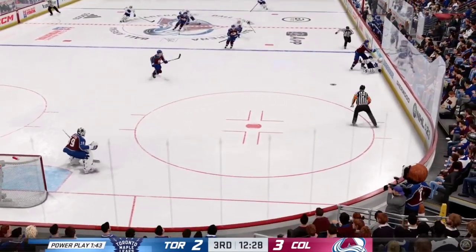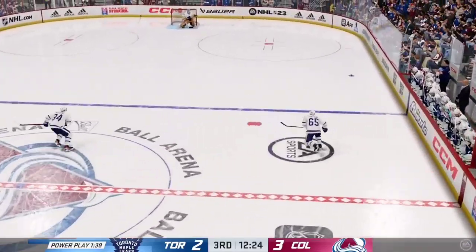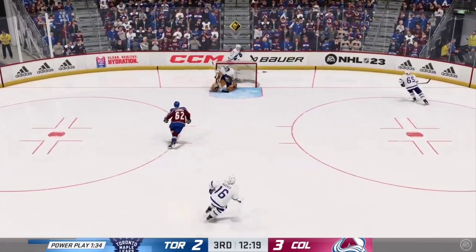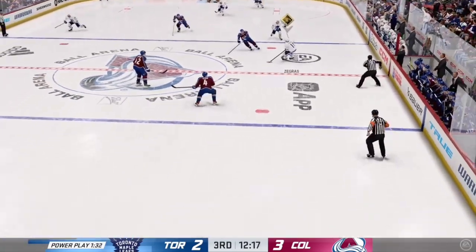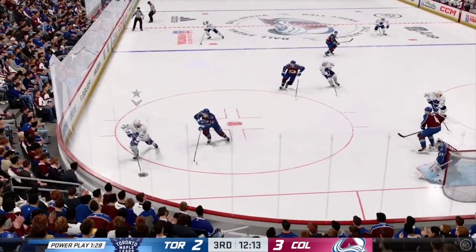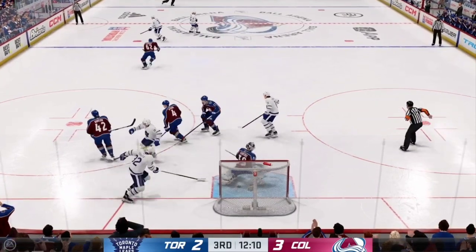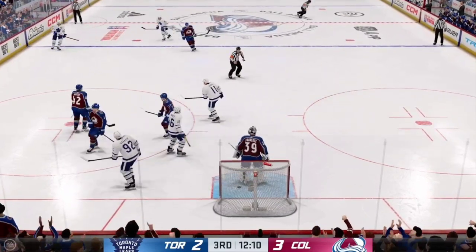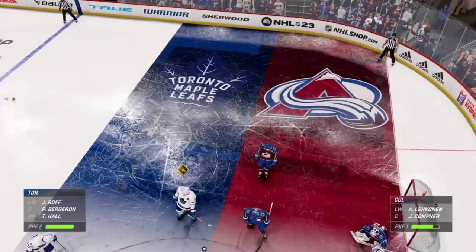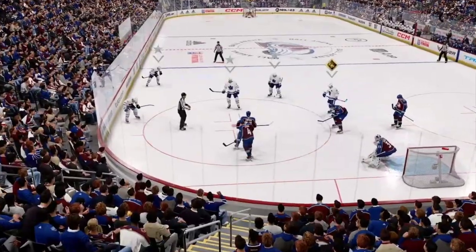Slides it up front. And a little body contact on that play. Good clearing attempt to breathe. The Leafs have it behind the cage. Now a quick pass to Voracek. The Leafs take it along the wall. Here's a shot. Oh, a save by Francouz. Comfort's ready for the draw as they will continue to try to kill off this penalty.